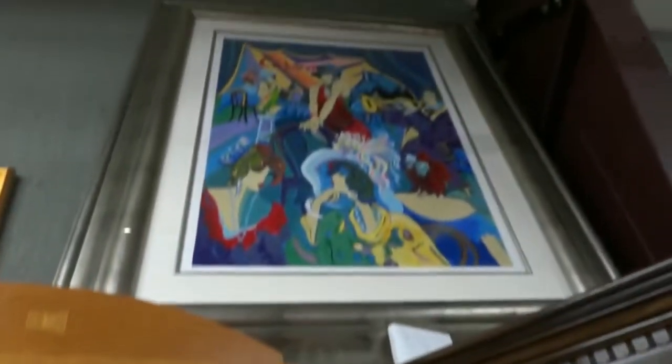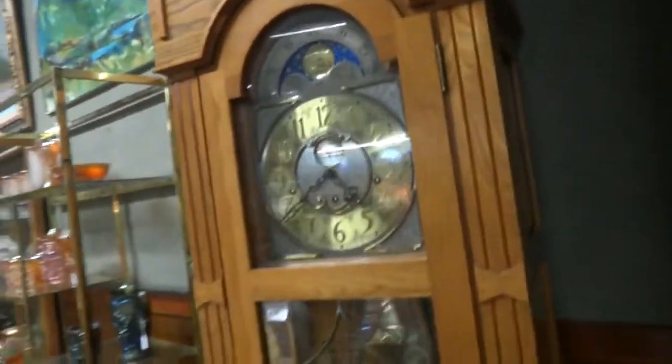Nice art glass bowl. Big collection of milk glass. Now, we never know what's going to happen when it comes to milk glass. And if we get this huge hoarder house that we were talking about, that will be incredible, because there's just an incredible amount of collections there.